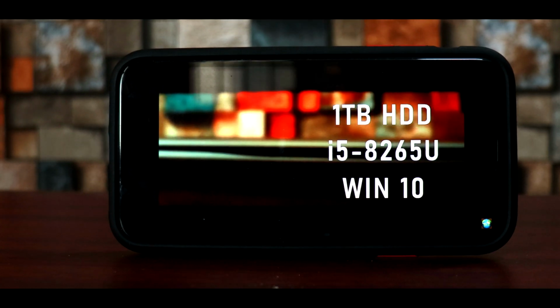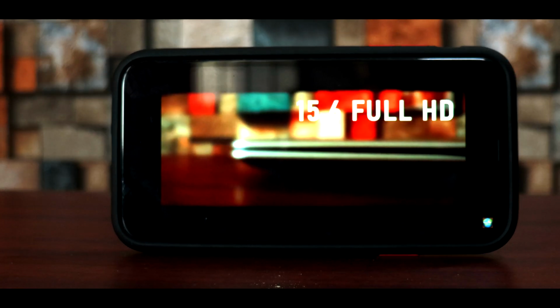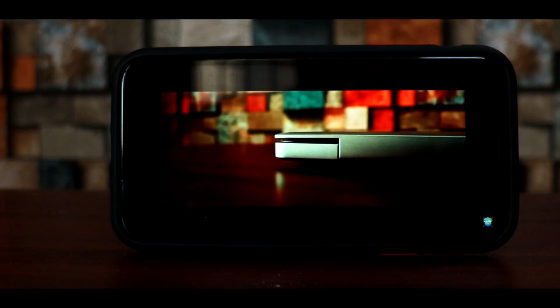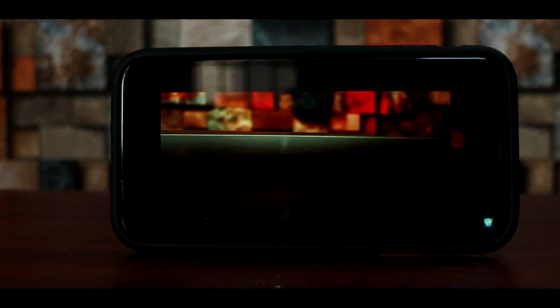Let's now talk about display. It is a liquid retina display. That is, it is an IPS LCD display. It is a 6.1-inch display. It is a 720p display with a pixel density of 326 ppi.